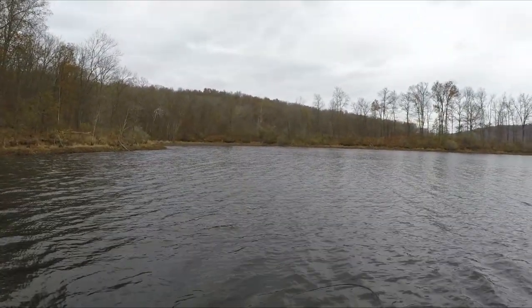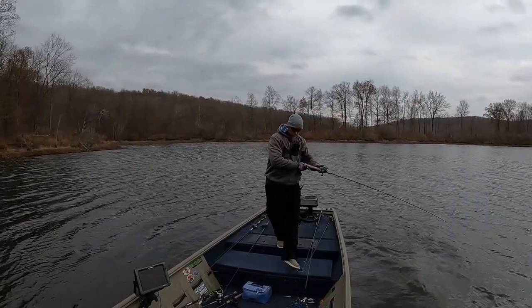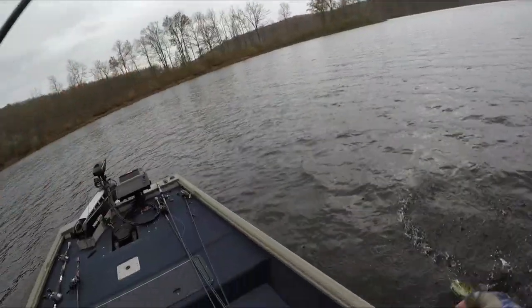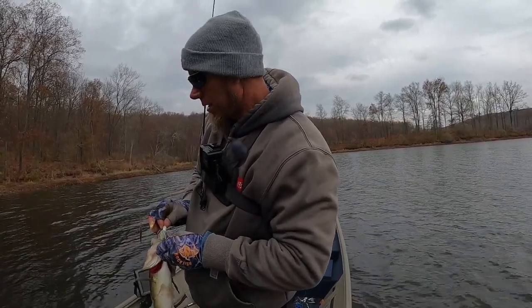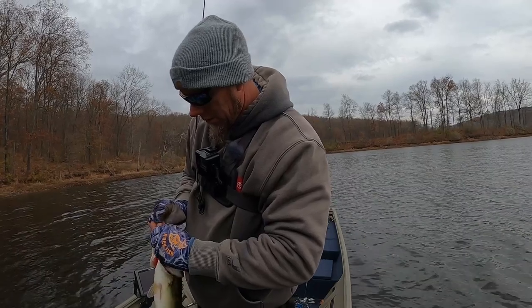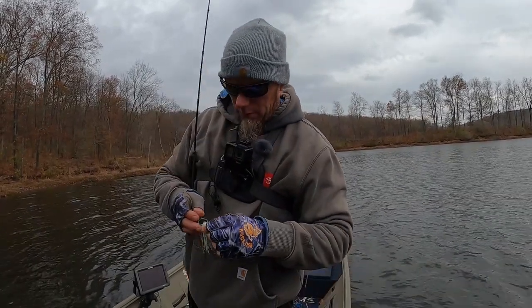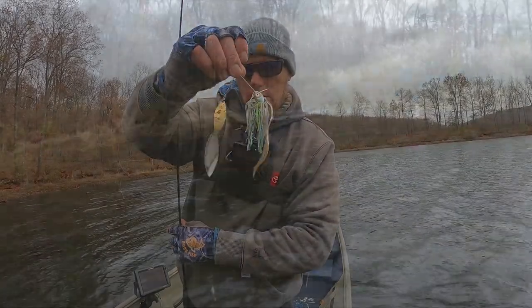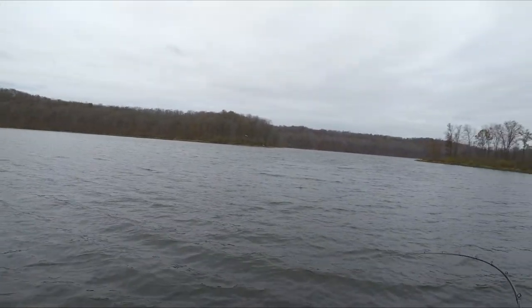There he is. Spinnerbait fish. Up to that spinnerbait. I mean, I'm getting a lot of bites on that mini max, and I'm just looking for a little bit bigger bite. Decent fish. It's a little 1/2 ounce Cumberland Pro spinnerbait. Nothing fancy. There he is. Come off that little lay down.